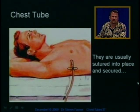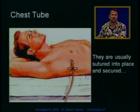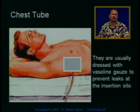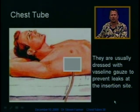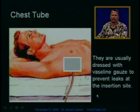After the chest tube is inserted, they're usually sutured into place to be secured so they don't come out easily. And then we usually use Vaseline gauze around the opening of the chest tube to seal the opening and prevent air leaks. That's important. We cover them up with Vaseline gauze and dress them, and you'll see all sorts of different ways to secure the chest tube.